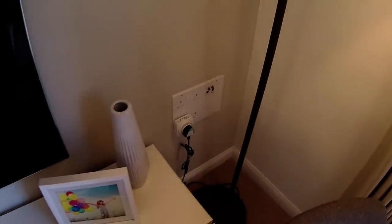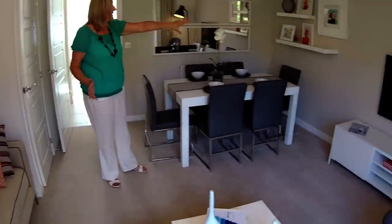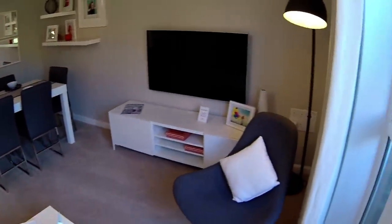So, switches, etc. there. So this is a multi-use space, isn't it? They've got a dining table. You do whatever you want, don't you? You could have a corner sofa, you can have it over there. Position your furniture wherever you want.